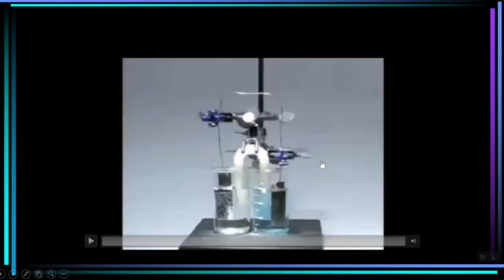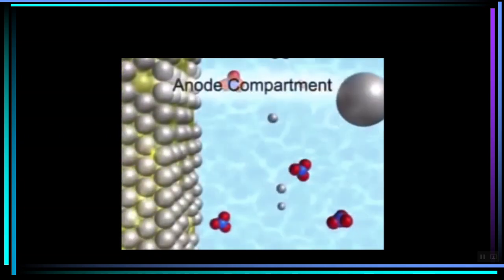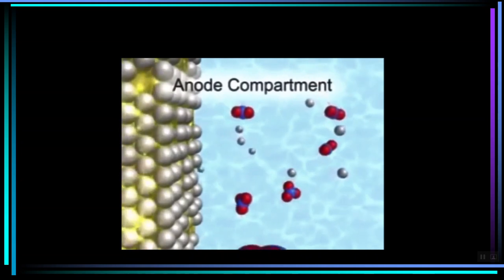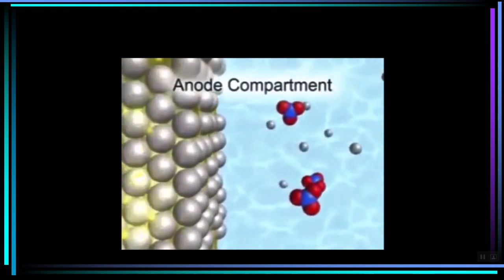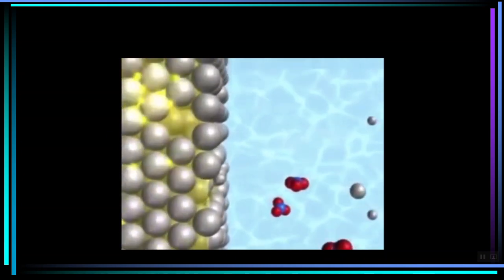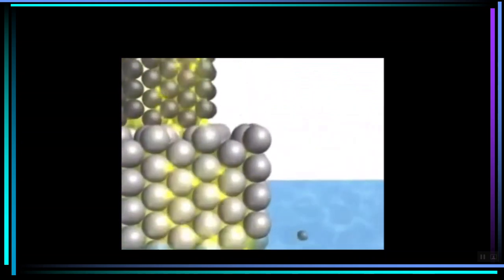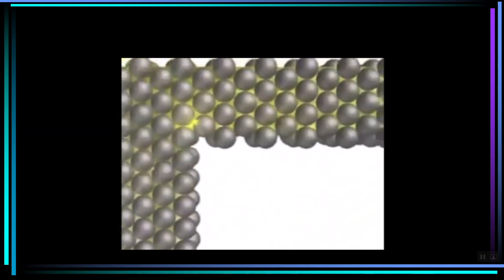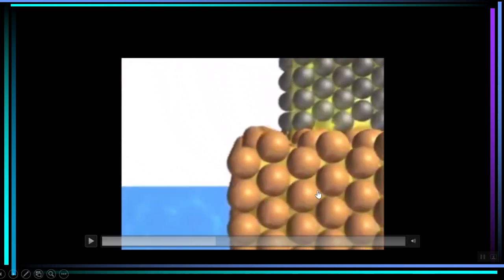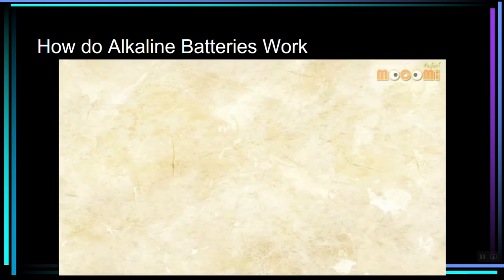Whoa, that was not good. Let's try it again. Each atom loses two electrons and becomes a zinc ion, which diffuses into the solution. The electrons given up enter the bar and join the flow of. Here go all the electrons. So here, the electrons are going to accumulate and turn it negative, and that's going to attract the copper ions to it, and they will stick to it.